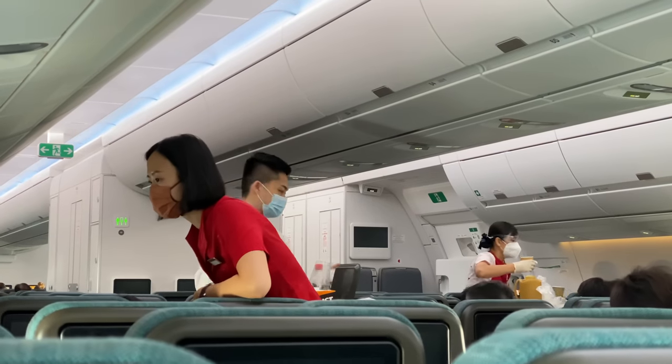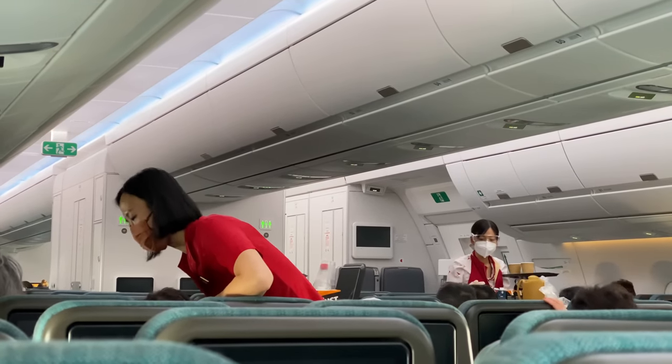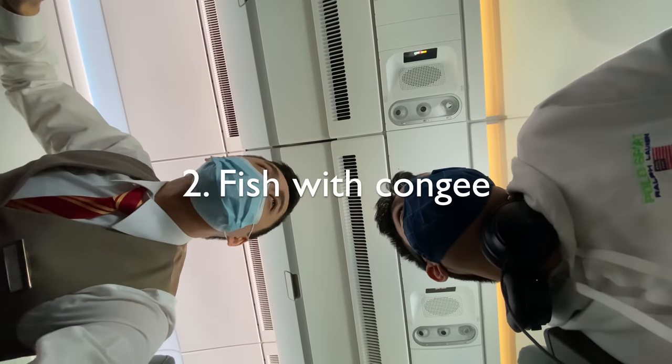With less than 2 hours to go, the cabin crew began the breakfast service. On this 8-hour flight, Cathay Pacific serves two full meals. That's really, really impressive. Frittata with chicken sausage or fish with congee? Chicken sausage, yes.